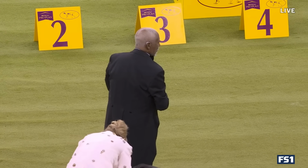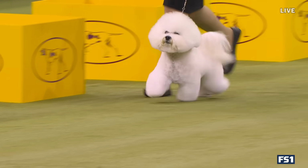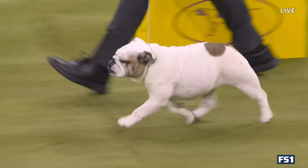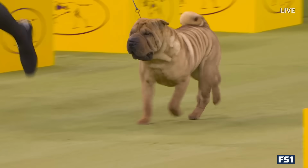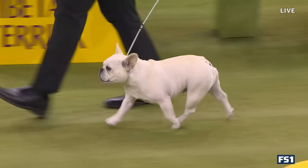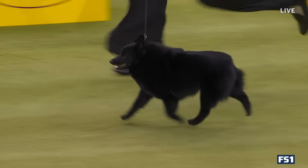The Bichon Frise will no doubt lead the way. Neck, please. Wants to keep it moving, the Bulldog. The crowd's getting excited. Love the Bulldog. The Chinese Shar-Pei, looking great going around. And the Frenchie, strutting her stuff. Some popular ones in here that have not won. And the Lhasa Apso looking wonderful tonight. And the Schipperke.